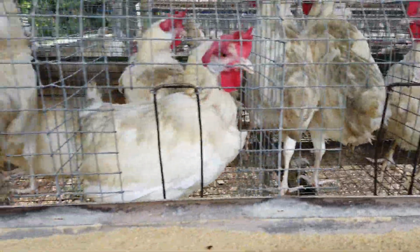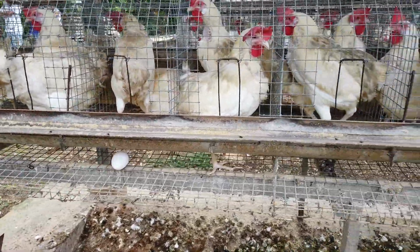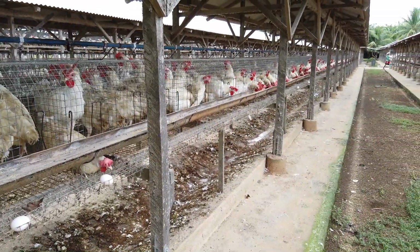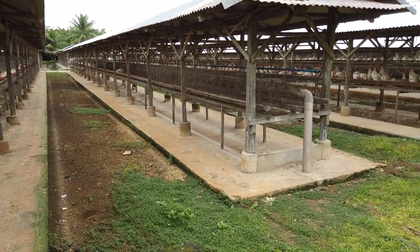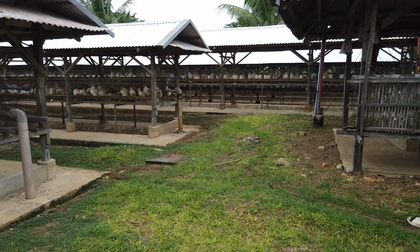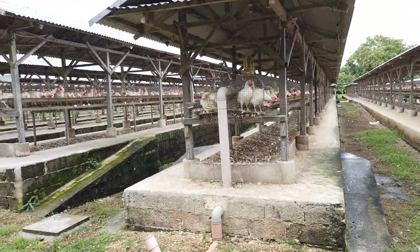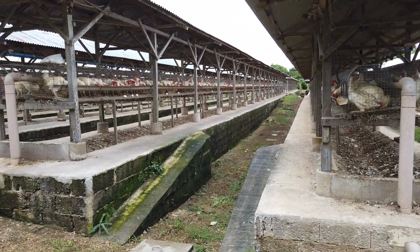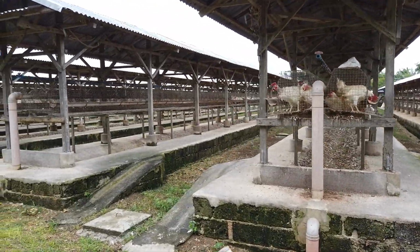So an egg here is ready to pick up, just 3. So this is how you run a successful poultry farm. So per lane of this chicken cage will be about 560 chickens, because it's already pre-counted and their feeds are already estimated. And then after 2 months, they move to another place.